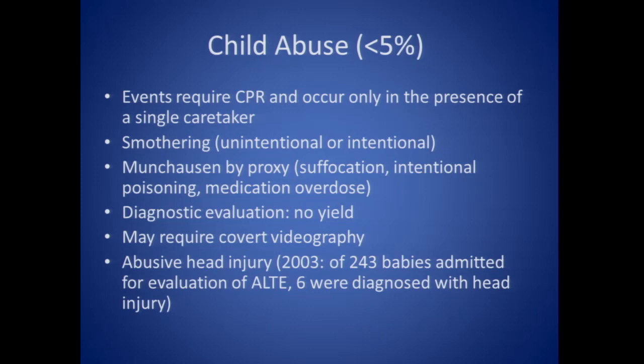So everybody's saying, oh, poor Mr. So-and-so. His kid's in the hospital all the time. Nobody knows what's wrong with him. That's Munchausen by proxy. For child abuse, a diagnostic evaluation almost always has no yield for things like this. In other words, you get a CT, you're not going to see an intracranial hemorrhage. There's almost nothing on your diagnostic exam. It sometimes requires covert videography.